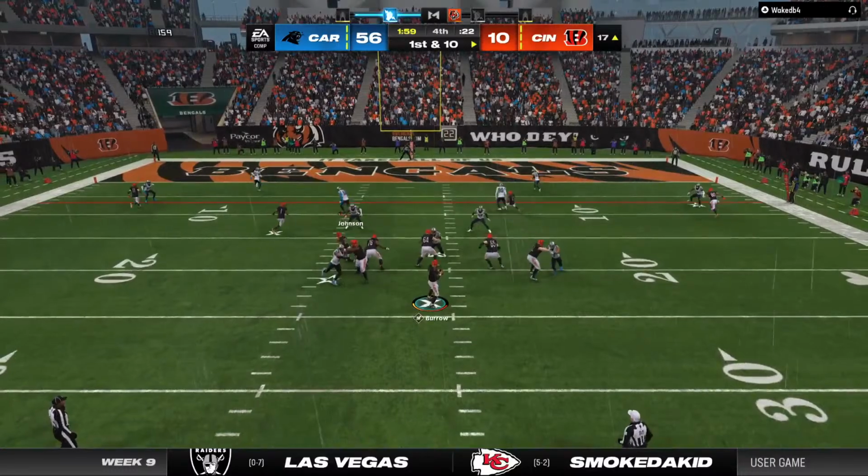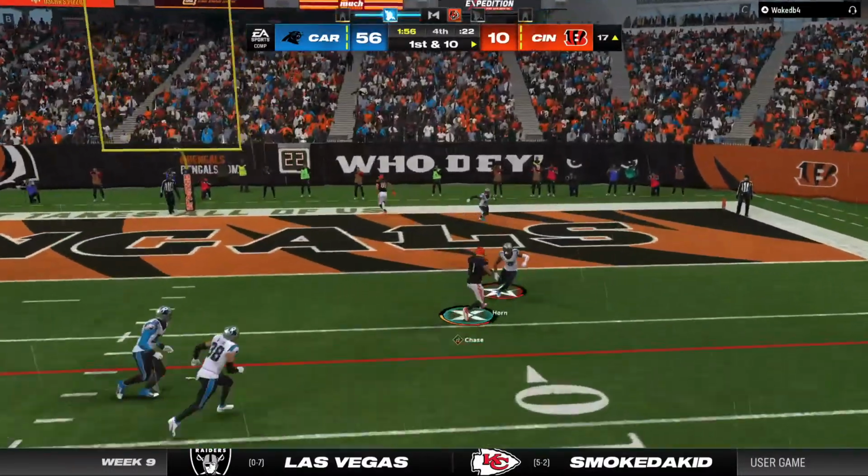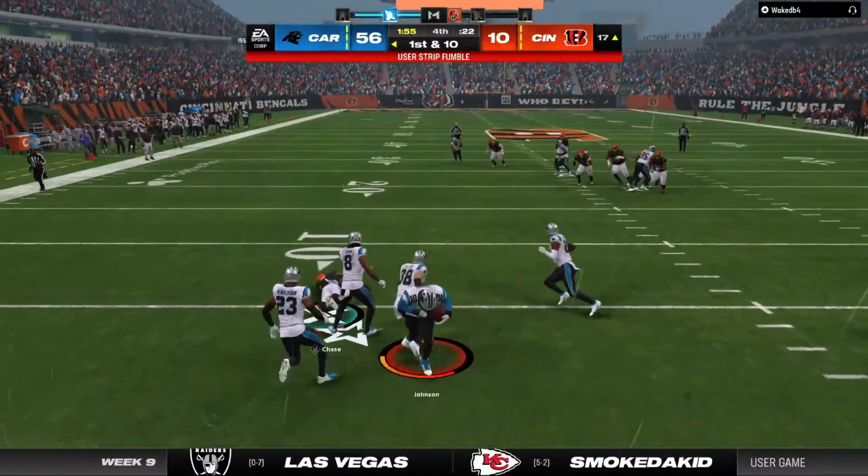Burrow will throw. And it's a fumble. And it's picked up by the Panthers.